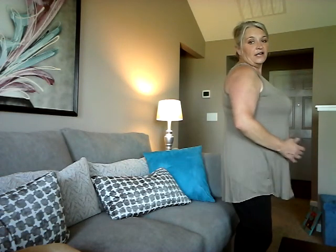Sorry, my bra straps. The color is not my favorite, but I think it's a mixable tank that I could wear for layering. I do like the style. I do like that little bit. It's a little bit flowier down in this area on me, and I like that because I like to conceal my tummy as much as possible.